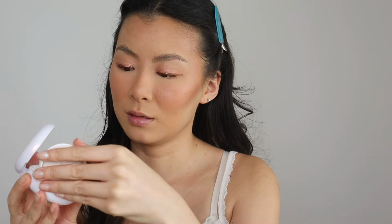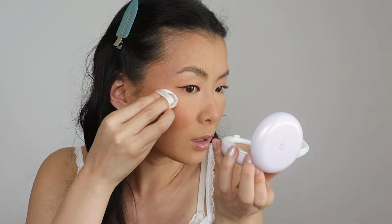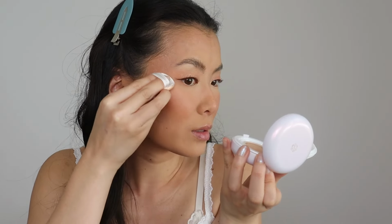Going back to a highlight that I haven't used in a minute, it's the Cosmetics Moonbeam in Halo. This is a beautiful champagne. We still have a little bit of product left, but it's one that comes in a cushion. It has a few different colors. Oh yeah, it's still there. It looks beautiful over powder. I still need to try their other shades.